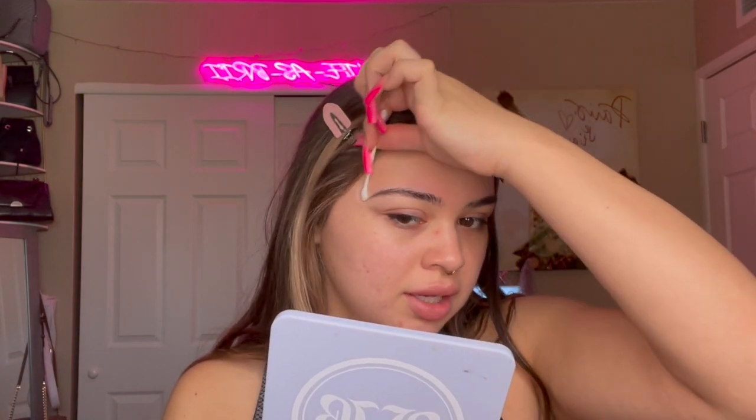So jumping right into our brows, I'm of course going to go in with our ABH Brow Freeze. And I'm just quickly going to go over my brows just to give them a nice shape. Then I'm just going to take a Q-tip and clean off the excess product that is up here at the top. And while our brows are drying, we're going to go ahead and get started on our face.